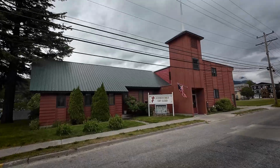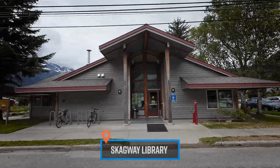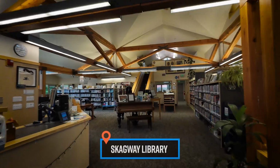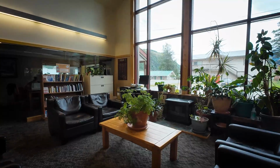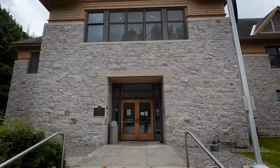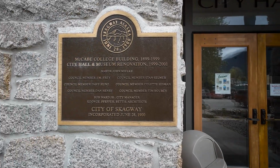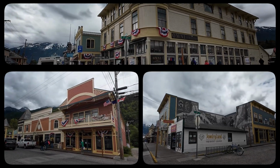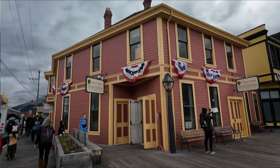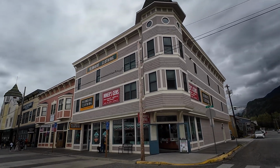Churches, the library, City Hall, business. Lots of businesses, actually. And it's really a cute town with kind of a tight-knit, pulled-together camaraderie. I really liked it. So much more than I expected it to be.